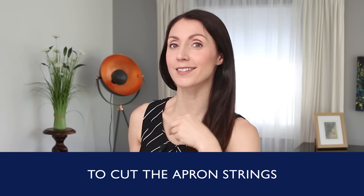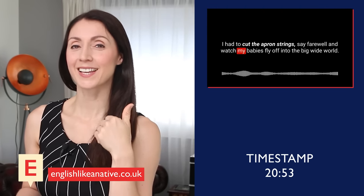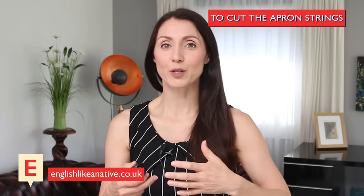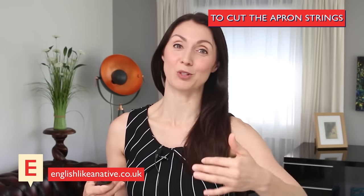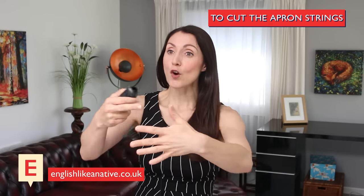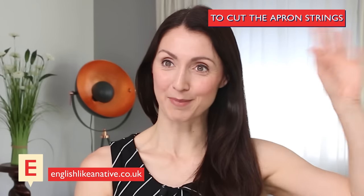Next we have to cut the apron strings. I had to cut the apron strings, say farewell and watch my babies. This is a phrase we use to describe becoming independent or self-reliant, often when you're breaking away from your parents or your family. Someone has to cut the apron strings, either the child or the parent, and say, you're on your own, go and live your life. I love you, bye-bye.